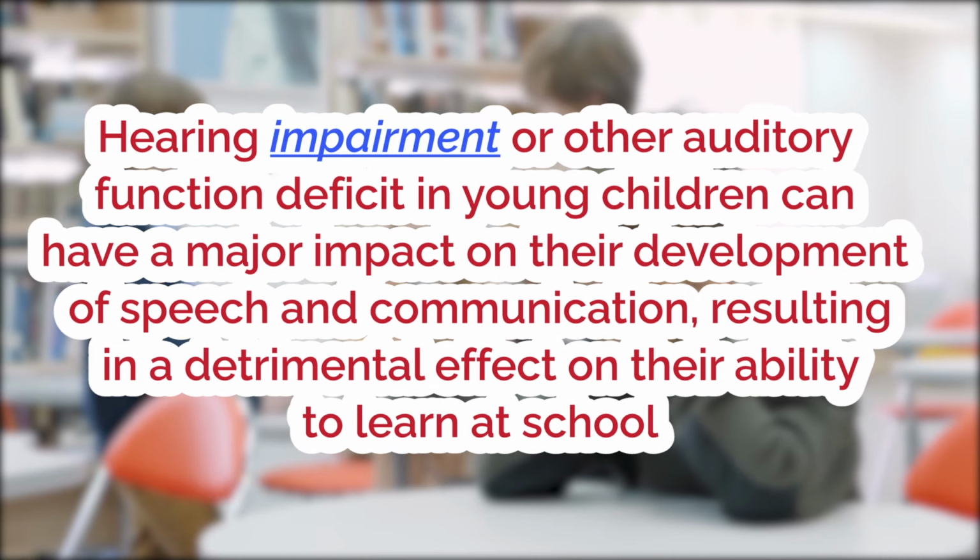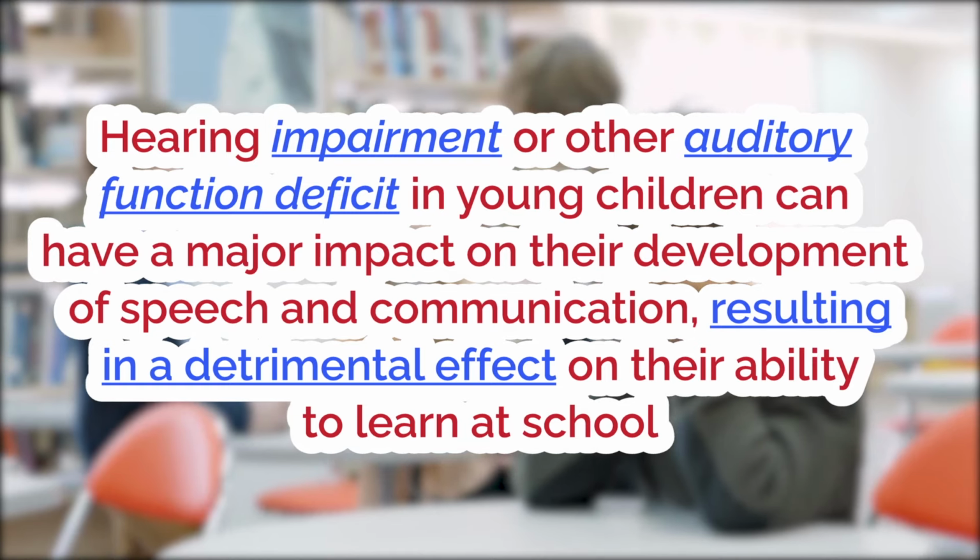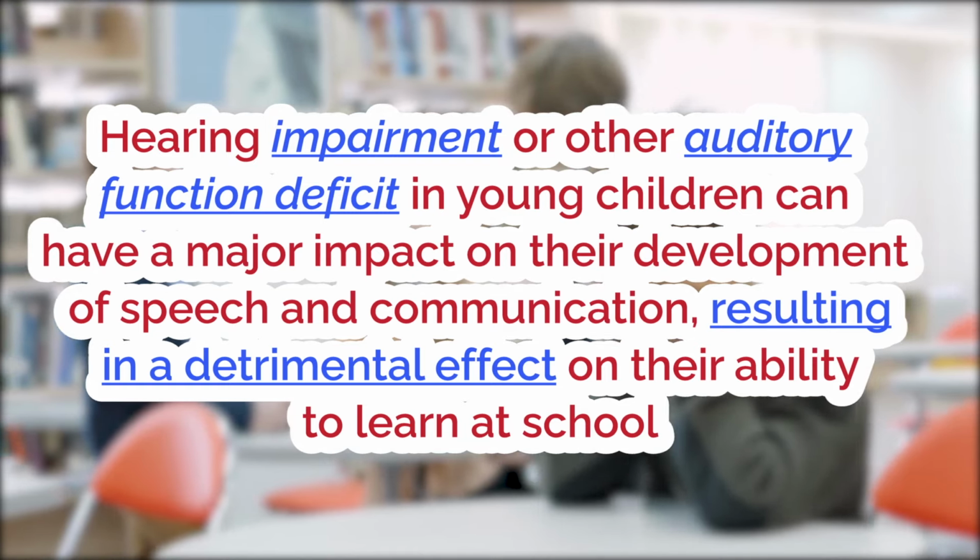This is from an Authentic Practice Textbook 9, Test 2. Hearing impairment or other auditory function deficit in young children can have a major impact on their development of speech and communication, resulting in a detrimental effect on their ability to learn at school. So you may not know the word impairment or auditory function deficit, but as you read, you understand that it's something resulting in a detrimental effect. So we can safely guess that these words refer to bad hearing conditions or disease in children. See, we can guess the meaning from the context. What is our tip number 2, everyone? Do you remember? Yes, it's about trying to guess the unknown meaning of the word from the surrounding information and context.